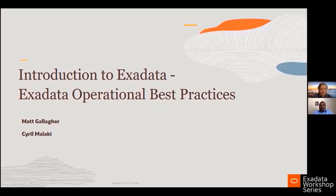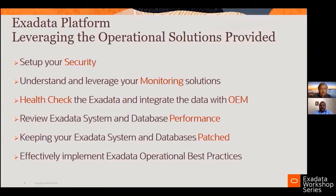Hello, and welcome to the second session in our Introduction to Exadata series. Here, we'll be introducing you to the Exadata operational best practices. During the course of this presentation, we are going to cover how to secure an Exadata, explore different ways to monitor an Exadata, and methods to check the health of an Exadata. We will also provide you with an overview on exploring the Exadata storage and database performances. We will walk you through a few methods of patching an Exadata and provide you with a list of resources to implement the best practices we will cover during this presentation.